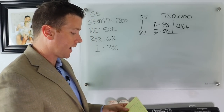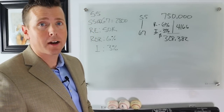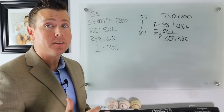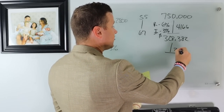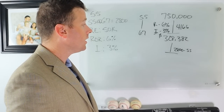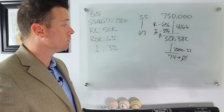Well, simple. We're going to have $328,382. So we're down $400,000 basically, taking out $50,000 a year, inflated at 3%. So at 67, now our expenses have increased because of inflation. Social Security's kicking in, so we're getting Social Security of $2,800 a month. But now our expenses, because of inflation, have gone up. And essentially, we run out of money at 74 years old. We're out at 74, we have $0 in retirement savings.